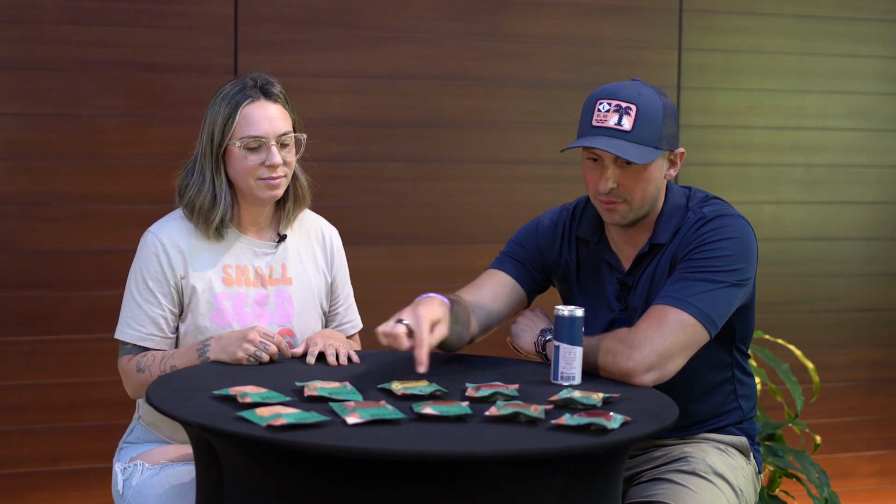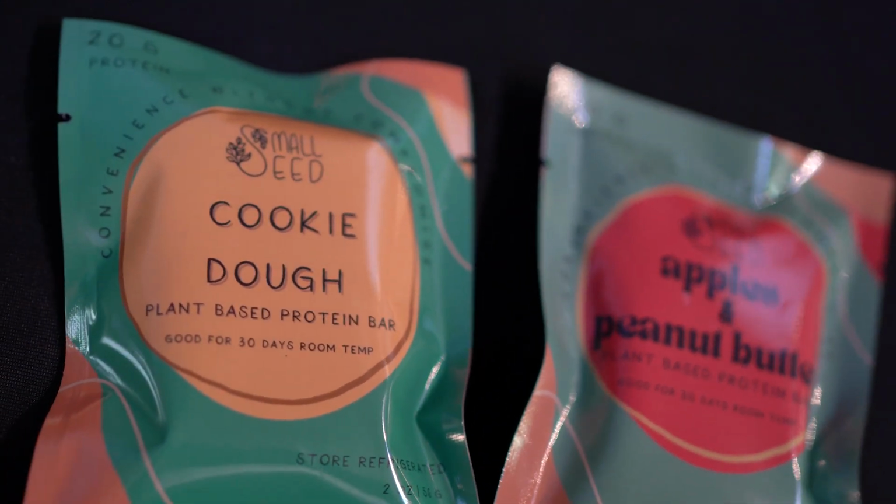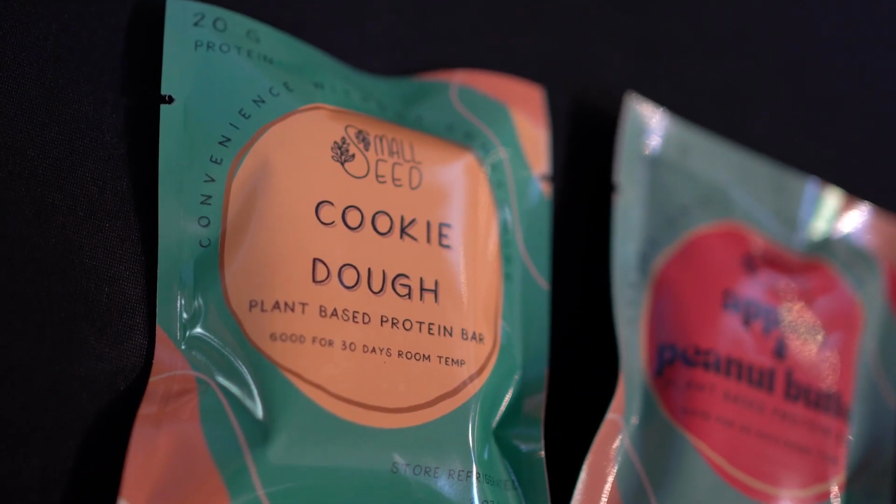And I wanted them to be funky, fresh, clean. Are these all the same font over here? That's the font we're switching to, yeah. These are our older packaging, but we have to use them up. So we're using those ones up. But yeah, this will be the new bolder.